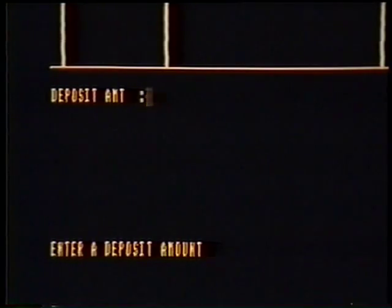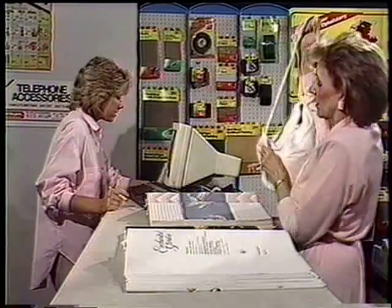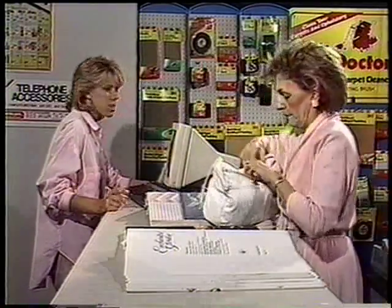The Triad asks for the deposit amount. We require a 10% deposit. That would be, let's see. How about $50? Well, that's fine.